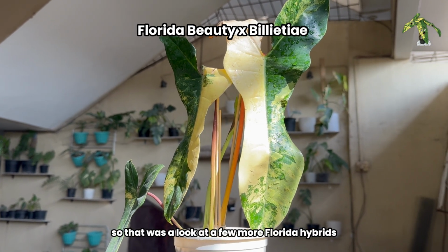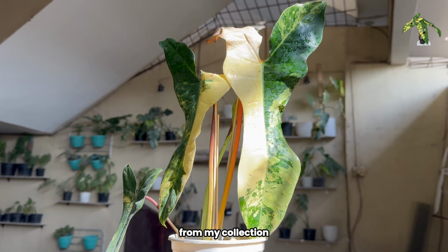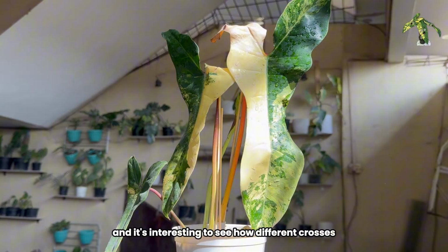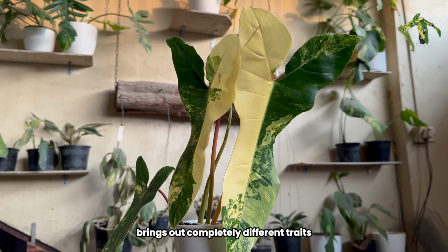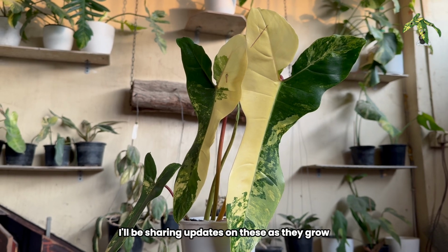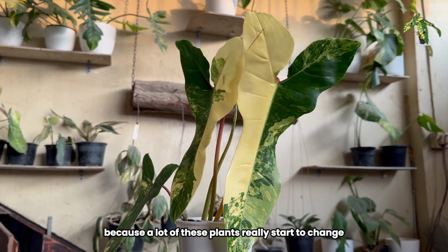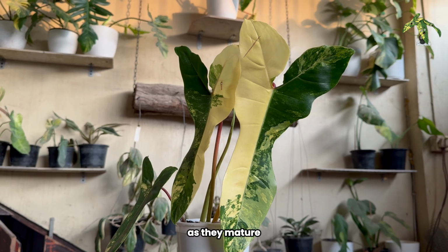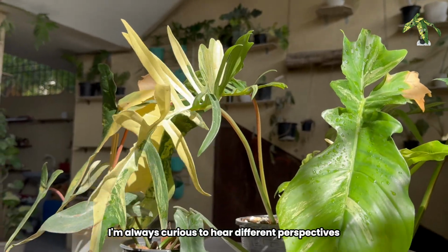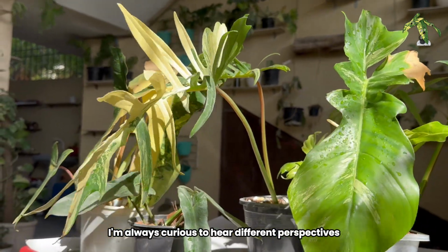So that was a look at a few more Florida hybrids from my collection. Each one has its own style, and it's interesting to see how different crosses bring out completely different traits over time. I'll be sharing updates on these as they grow because a lot of these plants really start to change as they mature. Let me know which one stood out to you the most. I'm always curious to hear different perspectives.